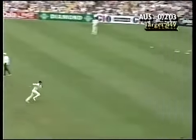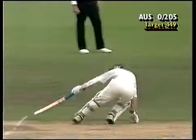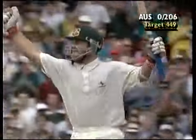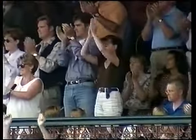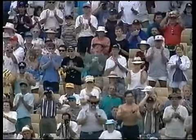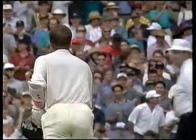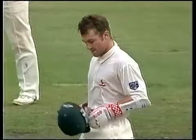That's it. Huge cheer as Slater goes flying down the pitch, back for the 3rd, and that is his 100. Magnificently played, his 5th Test century, 3rd against England, 2nd in this series, and what's more, it's his 3rd Test 100 in Australia. First at the SCG, well played, Michael Slater. Yes, this is a time to make 100 and you're chasing 449 for victory. It's never been done before in the history of Test cricket.